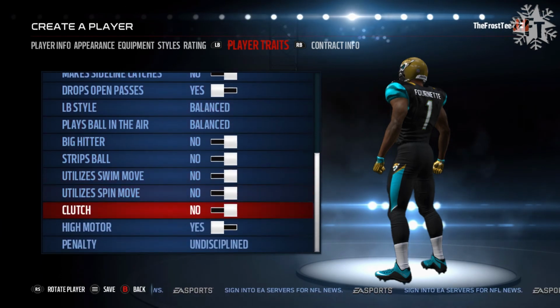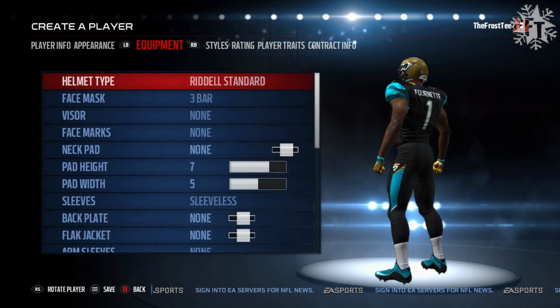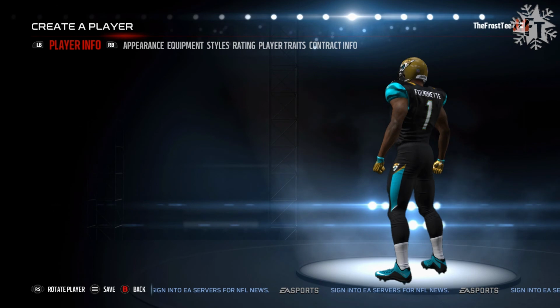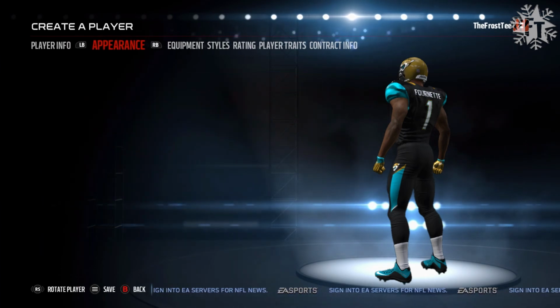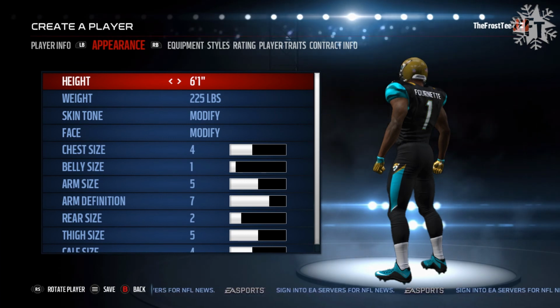But anyways, ladies and gentlemen, I think Leonard Fournette has a high ceiling. He could be someone really, really fun to use in Madden 18. It just depends on where they have his trucking. His trucking, I definitely expect to be high up there. And I really want to get my hands on Leonard Fournette just to see that trucking ability that he has and how it translates to the NFL in Madden's eyes, because he has the speed, he has the acceleration, he has that straight line speed to where he can get away.